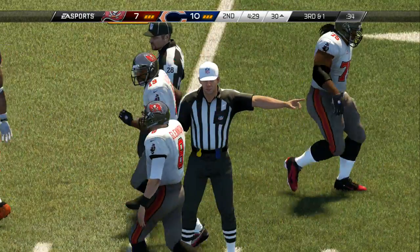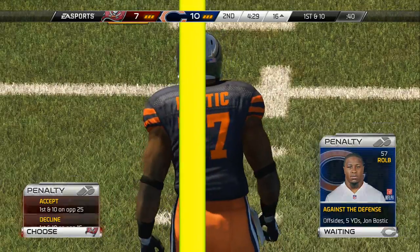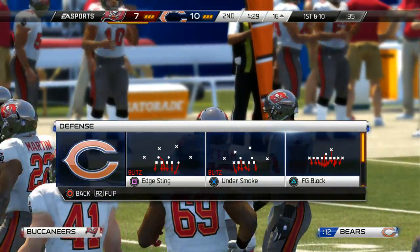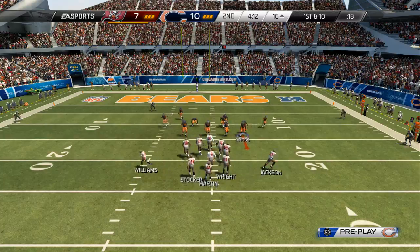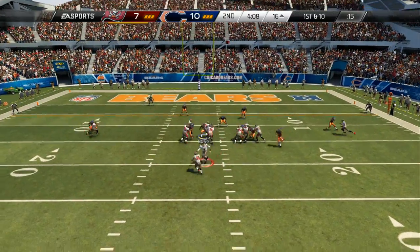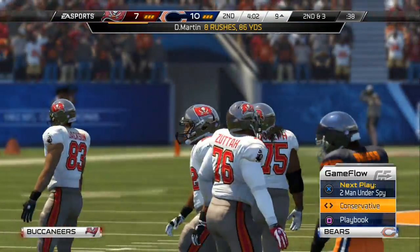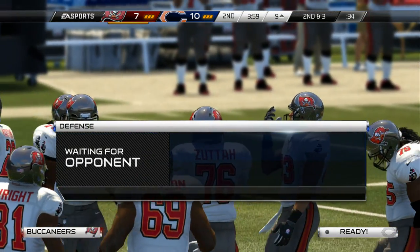Offside, defense. The penalty is declined. That last play will hold up. First down following the penalty. On first down, it's back to the ground game. That was a nice play call by the offensive coordinator, running the football in the red zone, and he picked up some good yards.